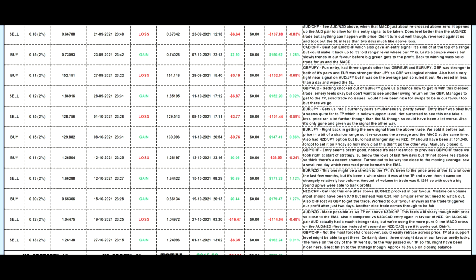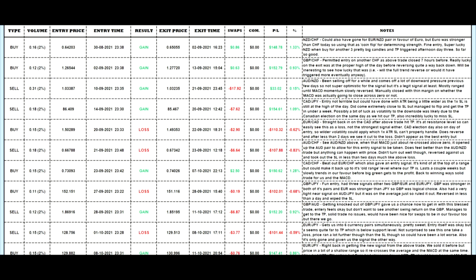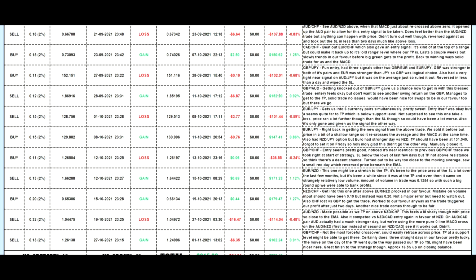We did have that pound Swiss franc for 36.55, and we had to close this Australian dollar, New Zealand dollar manually. But that was for profit after the swaps. It wasn't that much profit, around about $15. But most of these trades were permitted by the rules to get to their conclusion of either a stop loss or a take profit. So we like that.